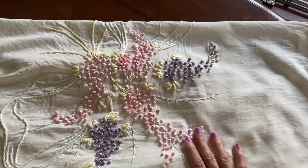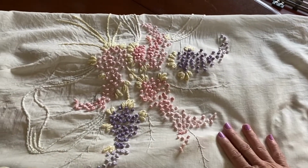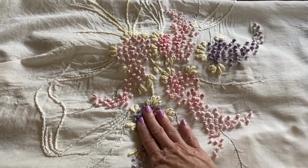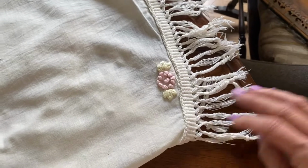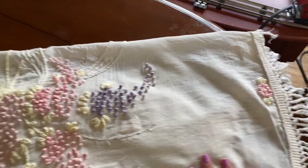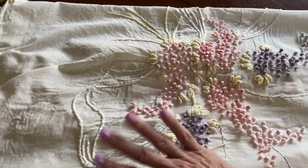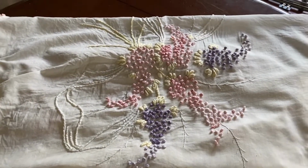So if somebody's interested in it, I'll sell it cheap, probably what I paid for it, because it's gorgeous. I mean, it's really pretty, but it is just time consuming to sit there and do this. So I don't think that's going to happen on our end. We're too busy. So I think I paid $3 for it. So if anybody's interested in it, let me know. I'll ship it to you.